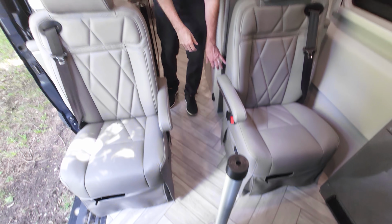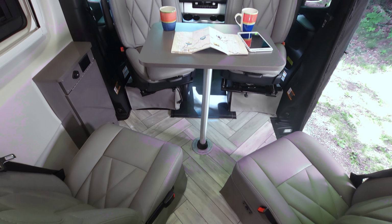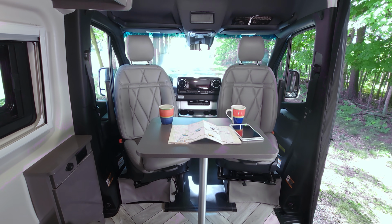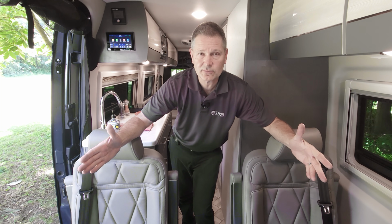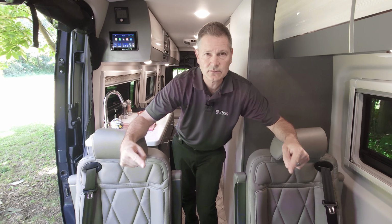You lock that in place. Your tabletop stores right back here. Your front seats swivel. So with everybody swiveled around and dialed into place, now you have, maybe it's a place where everybody's gonna play a game. Maybe you're gonna plan out a day trip, whatever it is. Great little table to have, and it stores away just as fast.